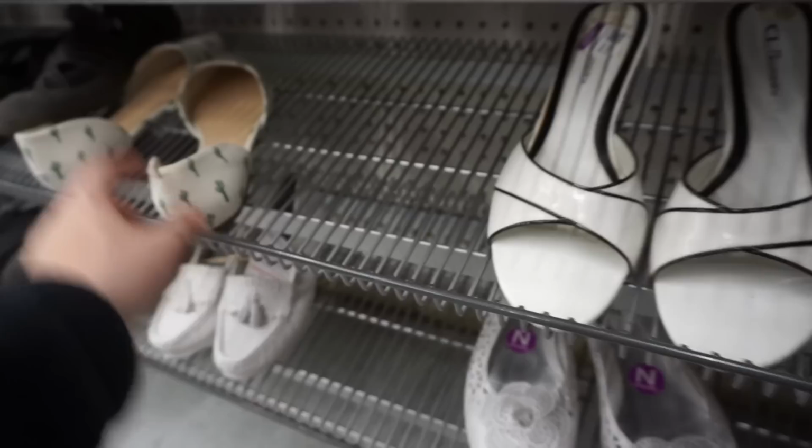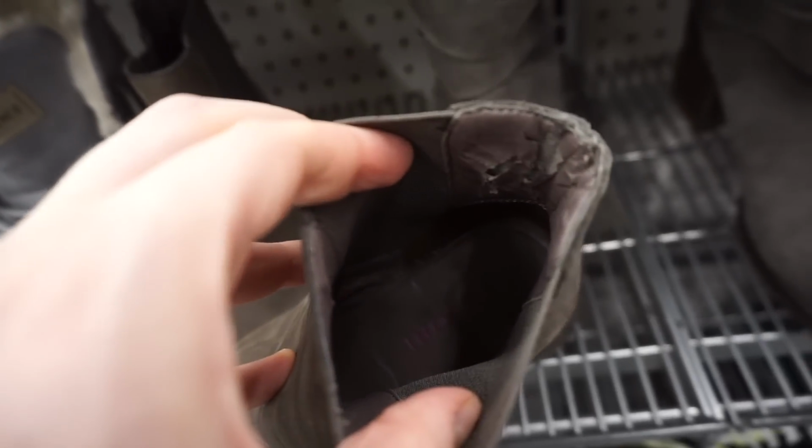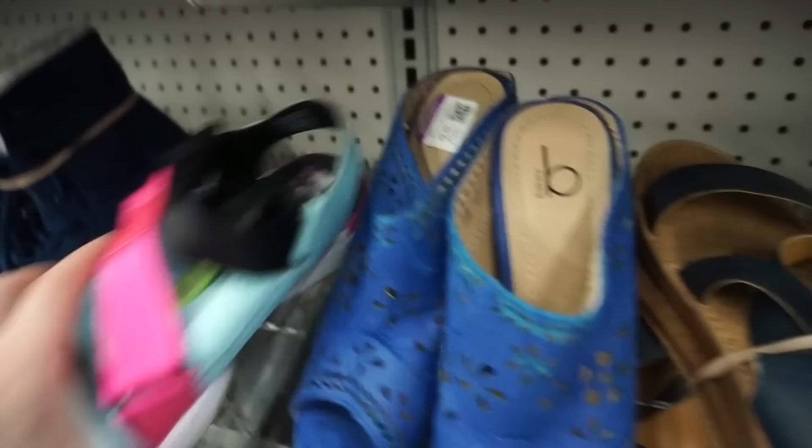But after I went through the maxi dress section, I went to shoes, and they actually had a lot of great shoe brands, but they were all marked up, unfortunately. Which happens from time to time, but often, they will miss a good pair of shoes.